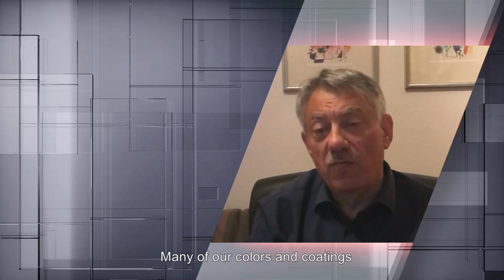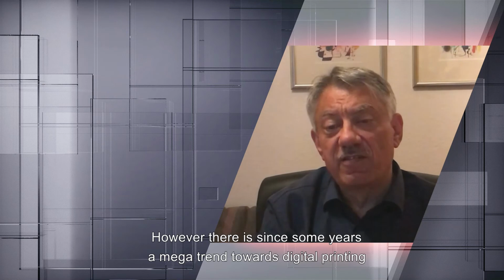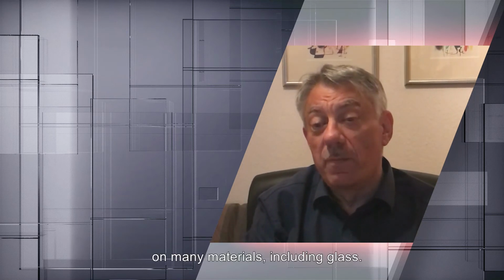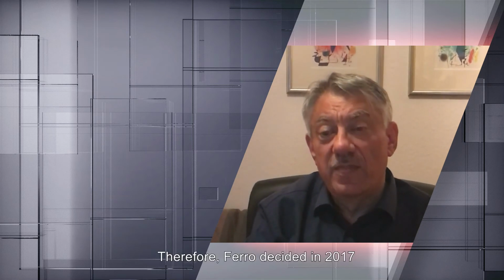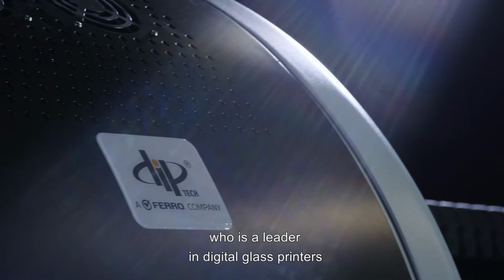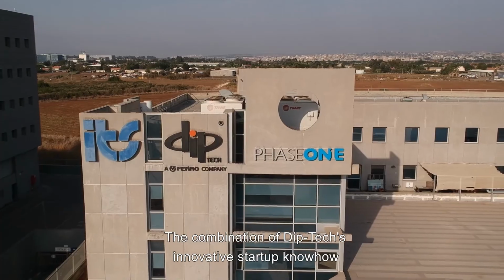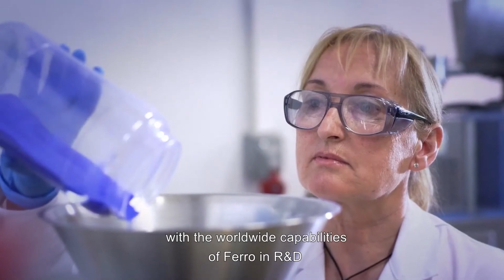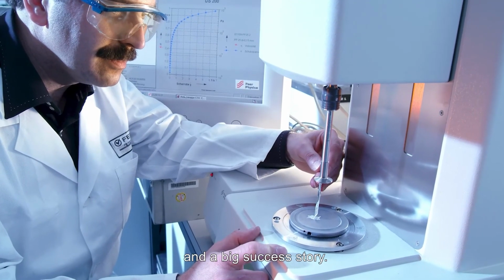In functional coatings, many of our colors and coatings are traditionally applied by spraying, screen printing and roller printing. However, there is since some years a mega trend towards digital printing on many materials, including glass. Digital printing allows all kinds of designs, even very innovative ones, in small and big numbers, with superior technique, superior yield and more environmentally friendly. Therefore, Ferro decided in 2017 to partner and acquire Diptech, a leader in digital glass printers, as well as in specialty inks for those applications. The combination of Diptech's innovative startup know-how with the worldwide capabilities of Ferro in research and development, applied technologies, and global sales and marketing were already in the last 3 years highly synergistic and a big success story.